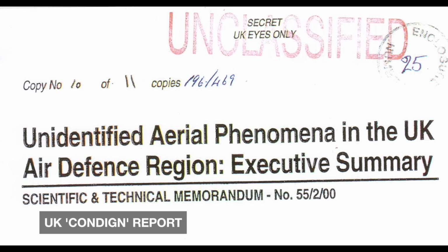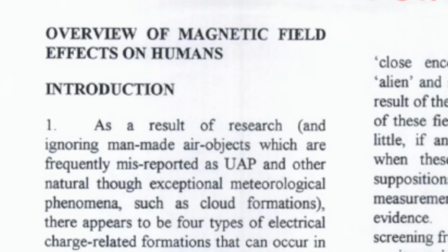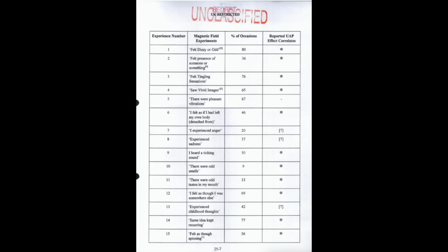This is Project Condign. It has a whole section on the Rendlesham incident and links the symptoms of the US Air Force personnel to a Canadian study that looked at electromagnetic exposure and standing too close to plasma. Here is a list of its findings.